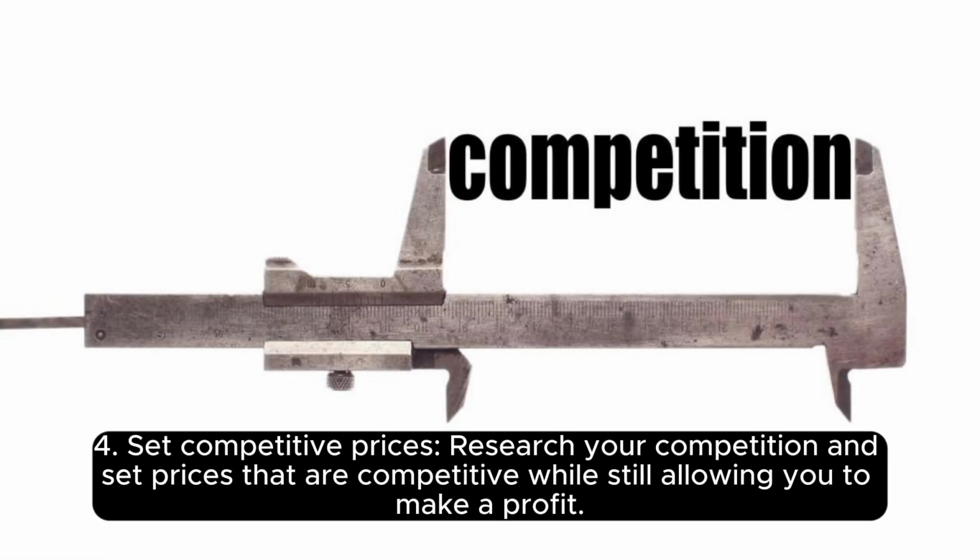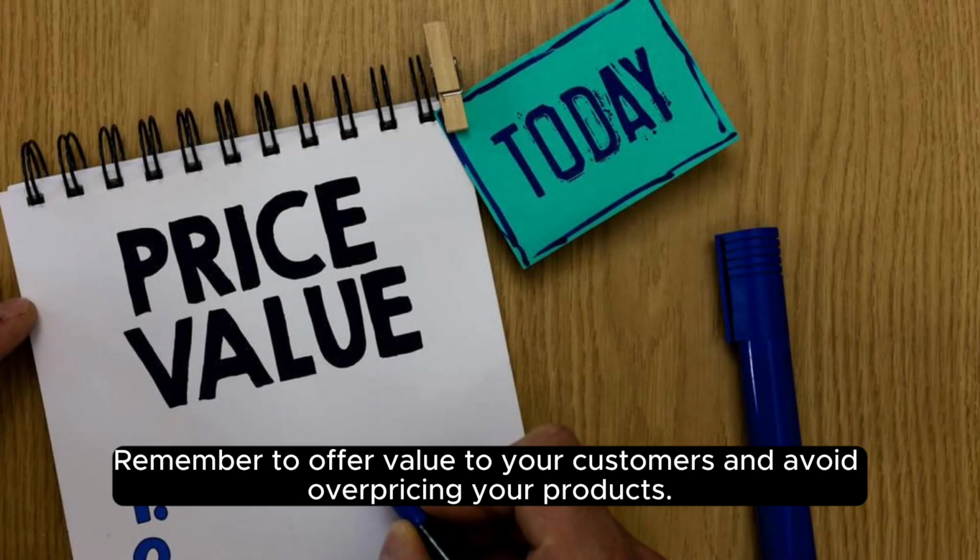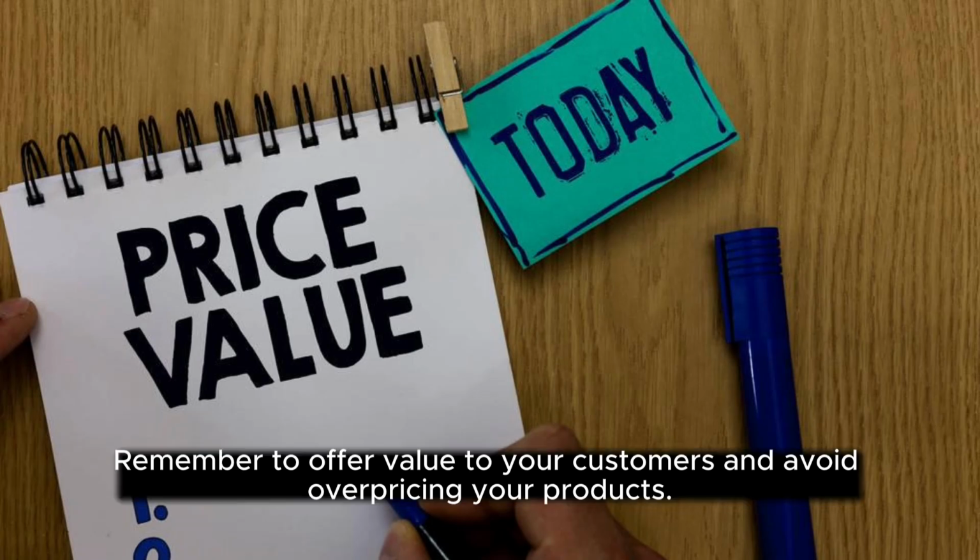4. Set competitive prices. Research your competition and set prices that are competitive while still allowing you to make a profit. Remember to offer value to your customers and avoid overpricing your products.